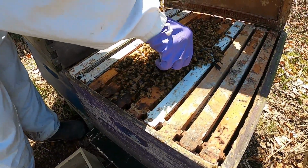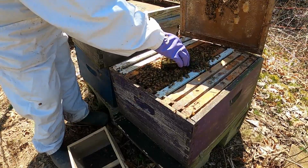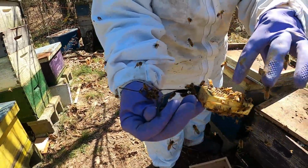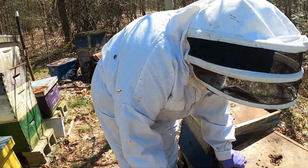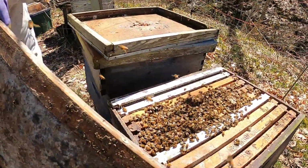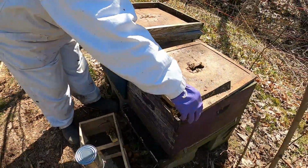We don't need this anymore. What is that? This is the queen cage. If you get bees in a package, the queen travels in this package with some attendant bees to take care of her. And she's in this little container here, and there's a plug in the end made out of candy, and the bees will eat the candy to let her out once she's in here. So she's down in there laying eggs like crazy. There's more bees in there. These are really nice new bees.